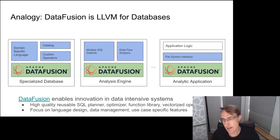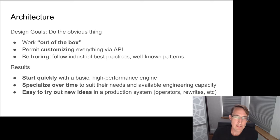It's supposed to basically be a shared foundation that a lot of other data systems are built on top of. That's the high level. So it's architecture. The high level architectural goals I think are kind of cool is that it works out of the box. So you get up and running, like this is designed for people building database systems. It's designed to get up and running out of the box as soon as possible.